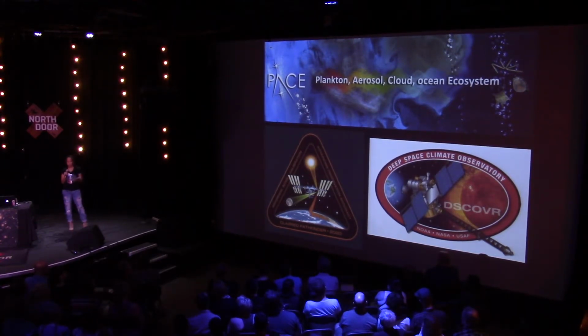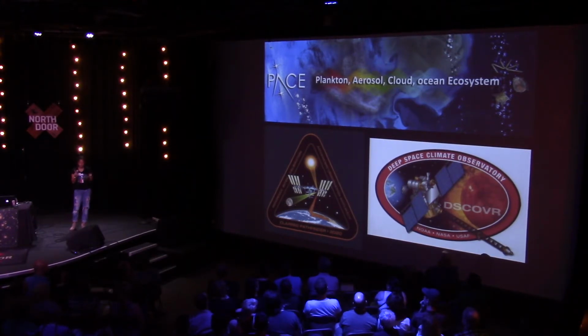Specifically, 4 Earth science-related missions will be axed if this proposal is passed by Congress. And the thing that they all have in common is that they would make significant contributions to climate change research.